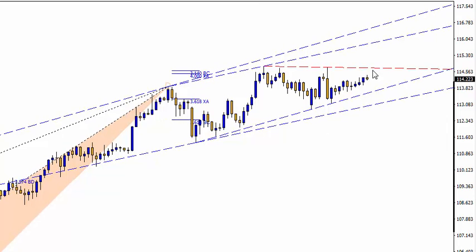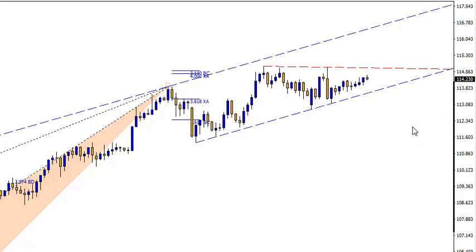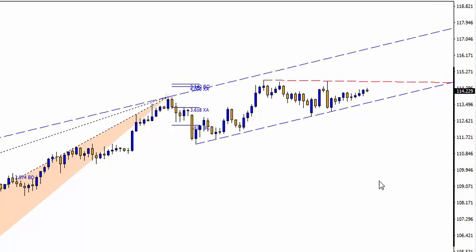Now the dollar yen has been in this triangle. We did mention shorting it the other day, so the market came down, and it's being loyal to that triangle. We can now get rid of this, okay, and this is where we're at. So unless the market breaks down and starts to go down, we don't really have anything to talk about regarding the dollar yen. It's a sideways market.